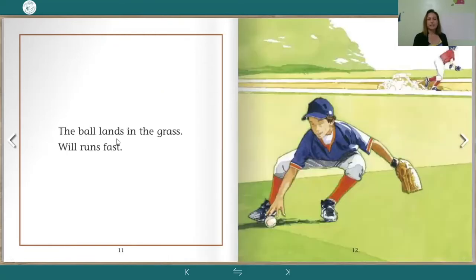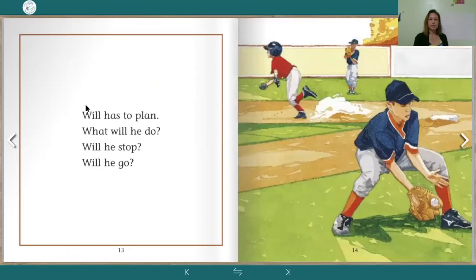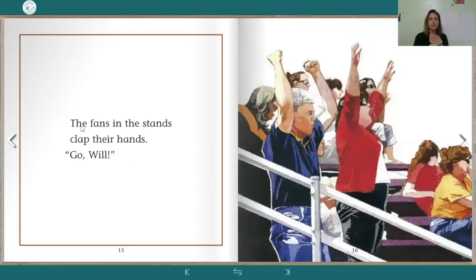The ball lands in the grass. Will runs fast. Is he going to make it to first base? Let's read and find out. Looks like he touched the base right there. Will has to plan. What will he do? Will he stop? Will he go? Do you think he should run to second base? Should he keep going? Let's find out. The fans in the stands clap their hands. Go, Will!